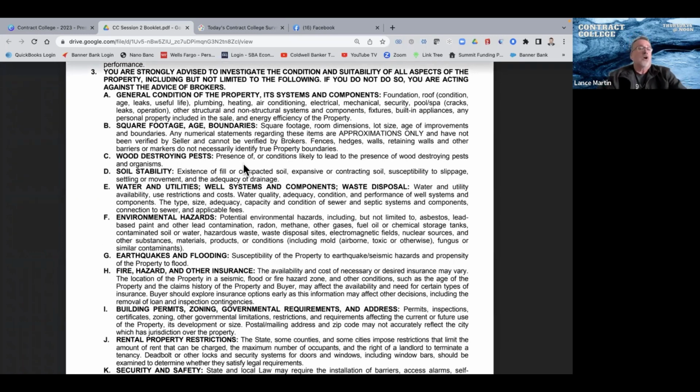Wood destroying pest. Are you concerned about termites? Which, by the way, you'll notice nowhere in here does it say termites. Wood destroying pests in our vernacular is termites. If you're up in the mountains, they don't really have a whole lot of termites, but they have carpenter ants, and carpenter ants are worse than termites.